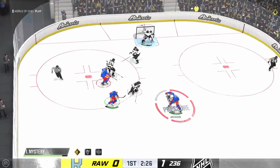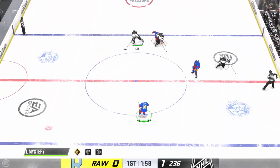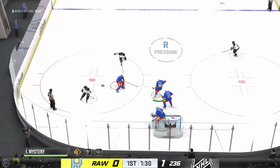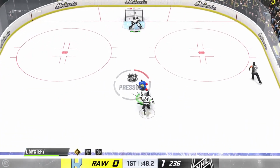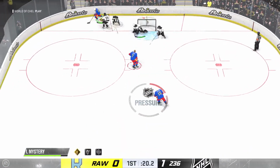Can they take advantage after winning that draw? Ready to party, he's got control of the puck. Takes it across the blue line. Quick pass to Whiteman. And nearing the final 60 seconds of this opening stanza. He's got a step! And that's broken up with a great defensive effort there.